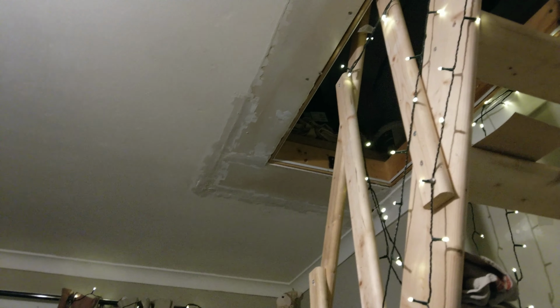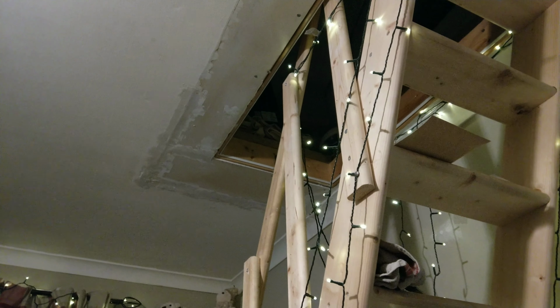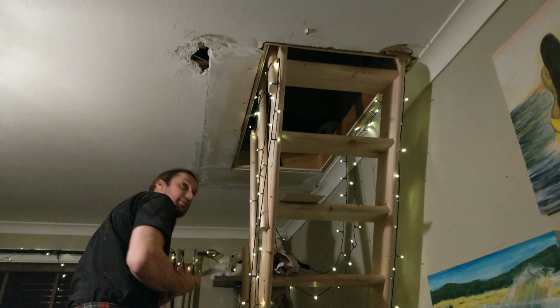There we go. You put that on first, and then as you can see along there, it all sticks to it nice. And when that's all dry, it actually looks really good. And then we'll obviously paint it up.